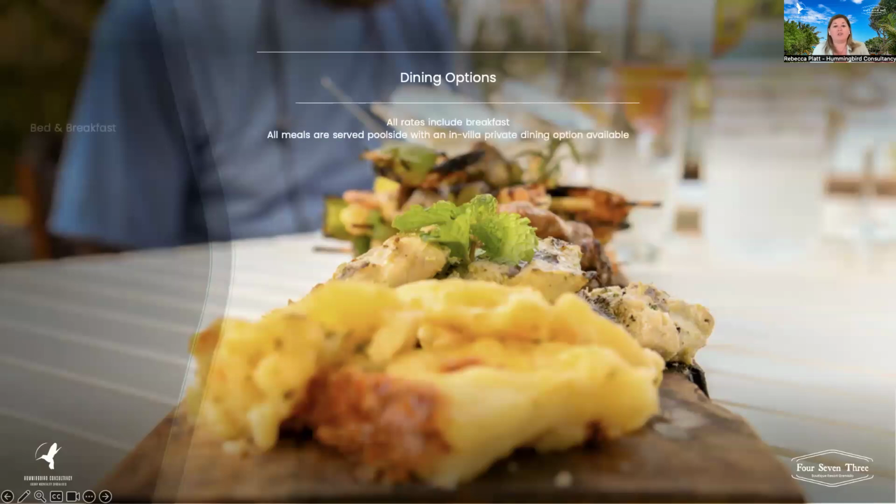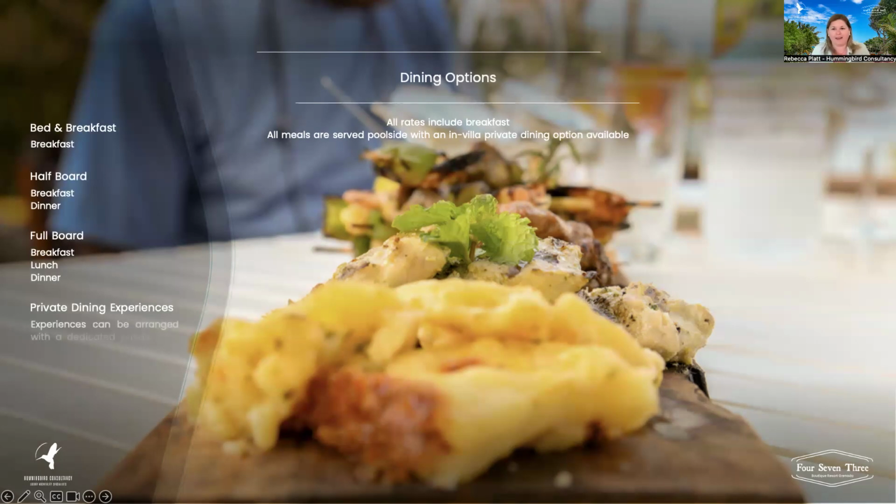So let me tell you a bit about the dining options now. So the dining options at 473 are, as I mentioned, all reinvigorated this year. We have the social dining options, which all rates at the property are inclusive of breakfast. That's served poolside, so in that beautiful area by the infinity pool. Or alternatively, if guests would prefer to have it in their villa, room service style, that's absolutely fine as well. In-villa dining options are perfectly possible. We just ask that it's on request, so just let the team know in advance that that's what they would like to do or when they order.